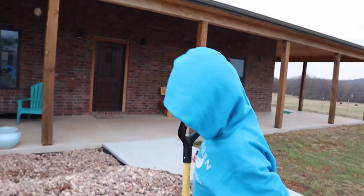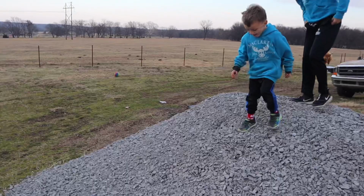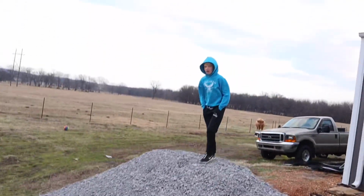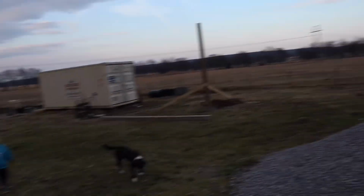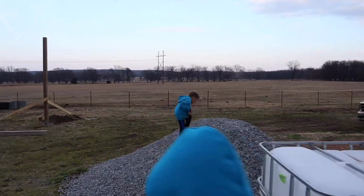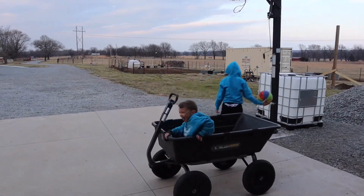All right, let's go get some more tools, boys. Oh, Ransom found the other gravel pile. Hey, are you in heaven right now? Heaven is a picture thing. I'm gonna run up it. All right, let's watch. Ransom's gonna run up it. Whoa! All right, y'all loaded up and ready to go?